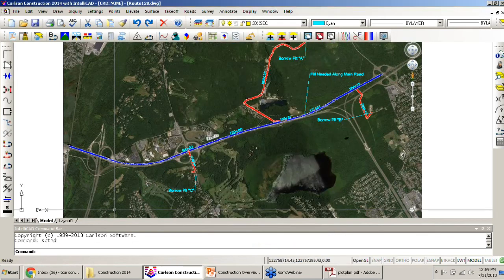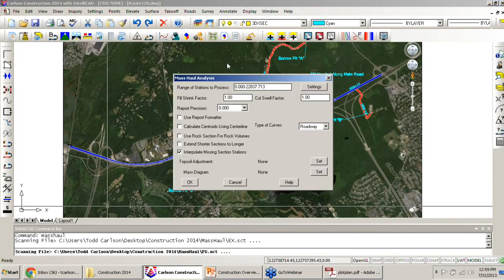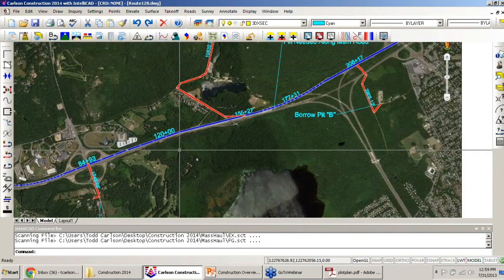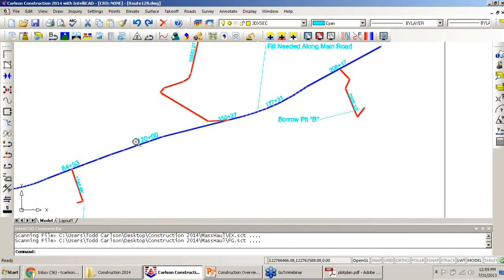And I'm just going to type in mass haul. Okay, so it's just prompting me, similar to loading a TIN file. I'm loading these section files for the existing and final grade. And I'm going to say OK here. I guess before I go through this, what we've added for the 2014 release is that for your mass haul analysis, you could define where imports or exports, external hauls, were coming from, but it only minimized earth movement for in-station.